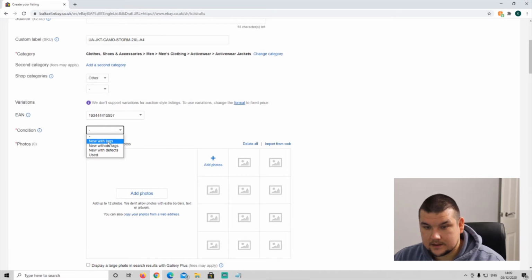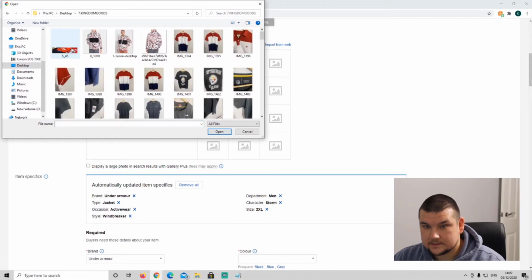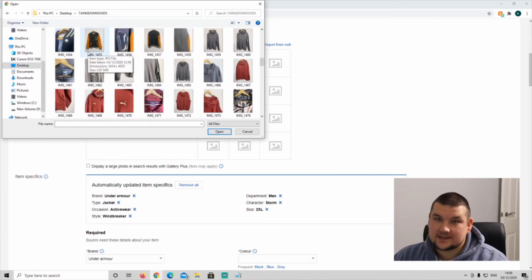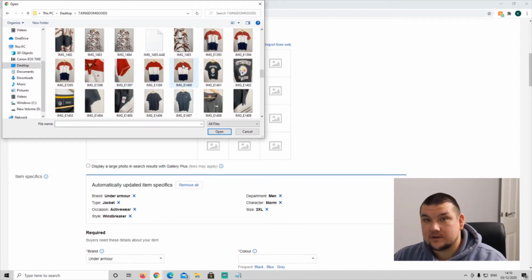Right, next, this item is new with tags. So now we will select our images. As it's a brand new item, I actually googled it and I found some images. But really, you should never use somebody else's photos. So I'm not going to use them. I know that these sites are all sold out, but still it would be a bit naughty to use somebody else's photos, because they can get in touch with you and ask you to remove the images, or they can report you to eBay, and eBay might remove your listing as well.